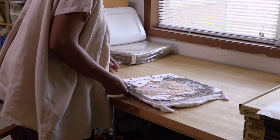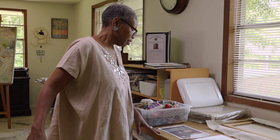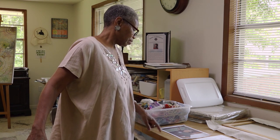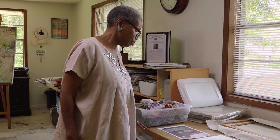This is how I start pieces. Once in a while, I'll get the idea before I get the photograph. But in this case, I had already shot the model and he was standing around talking to somebody else in the room, so I continued shooting.